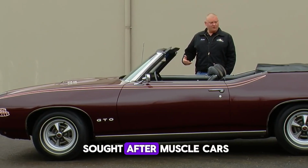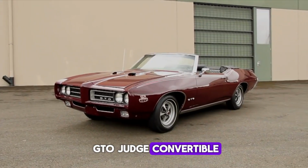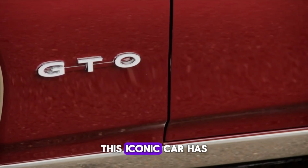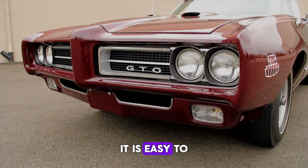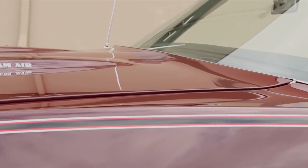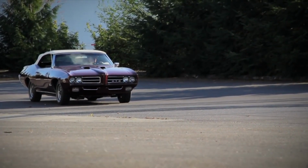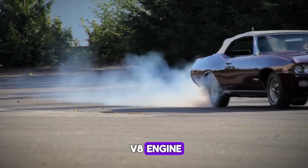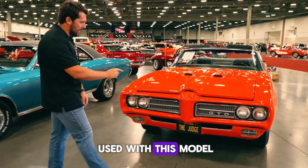One of the most sought-after muscle cars of its day was the 1969 Pontiac GTO Judge Convertible. Originally released as a limited edition model, this iconic car has since grown in value and become a collector's item. It is easy to understand why with its striking style and powerful functionality. The powerful engine is one of its best qualities. A 400 cubic inch V8 engine with 366 horsepower was the power plant used with this model.